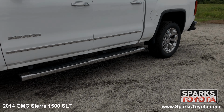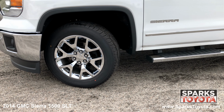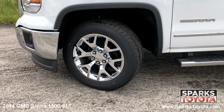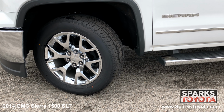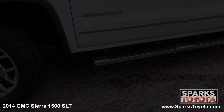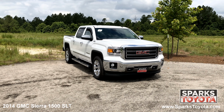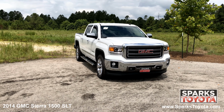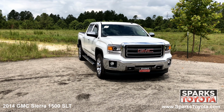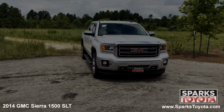This GMC has 18-inch polished aluminum alloy wheels and all-season tires with lots of tread left. There is also a spare tire and a tire pressure monitoring system for convenience and safety. As you can see, this GMC is in great condition. It has very clear halogen projector headlamps with LED signature, along with fog lights, tow hooks, and a really nice chrome grille to tie it all together.